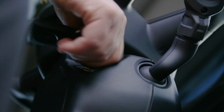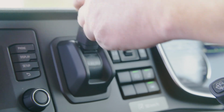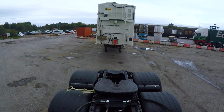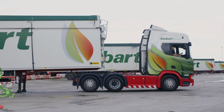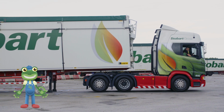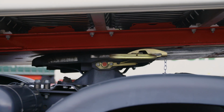Andy starts the engine by turning this key. He puts the lorry in reverse gear and carefully backs towards the trailer. Back a bit, Andy. Little bit more. There.